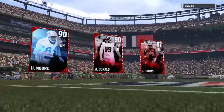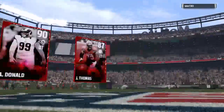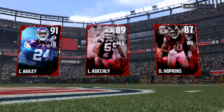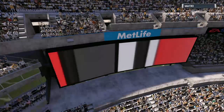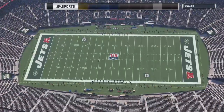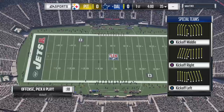It is indeed time for a Draft Champions matchup, and what is set to be a great Draft Champions matchup. In the booth, I'm Brandon Gaudin with Charles Davis, and these guys should have a huge impact on the outcome of this game. They're ready to roll. We're ready to roll. Let's roll.